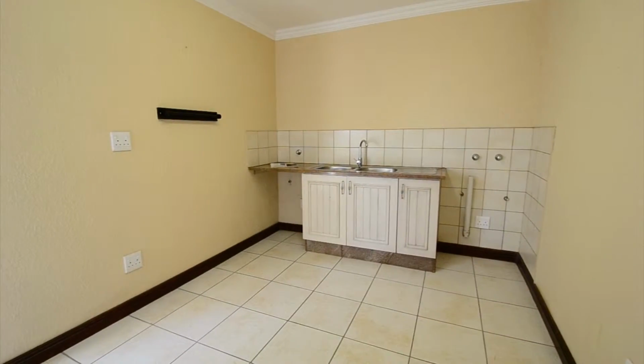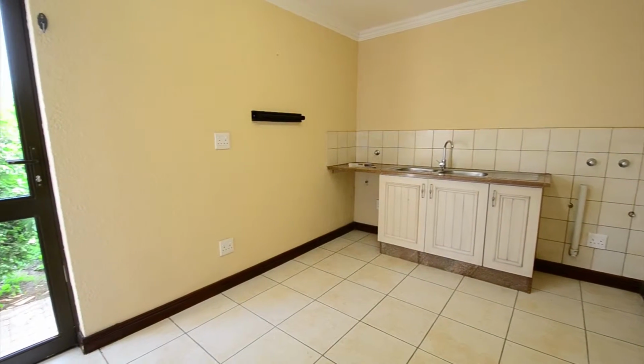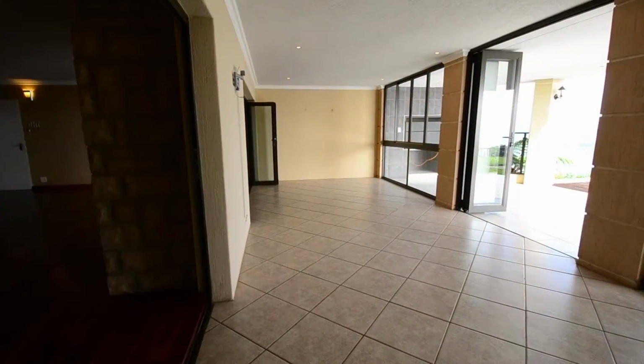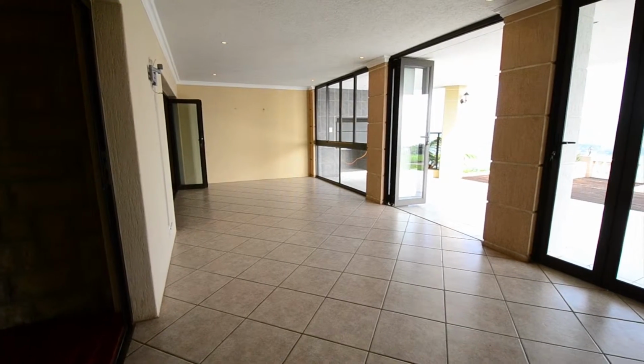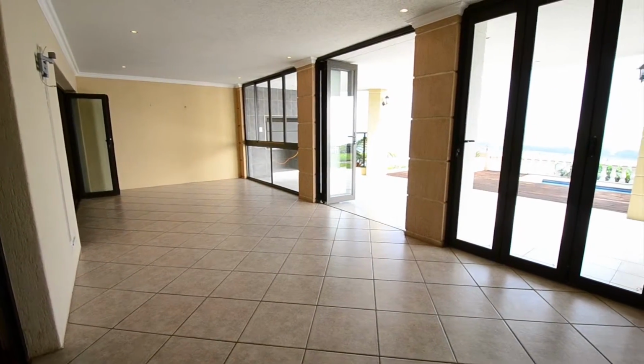The scullery offers granite countertops, ample cupboard space, a double sink, room for all major appliances and a door leading out into the garden. The entertainment area is tiled and offers elegant downlighters as well as stacking glass windows and doors which lead out onto the covered patio.